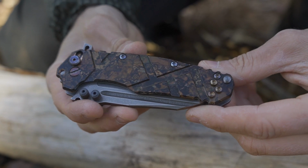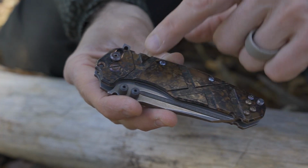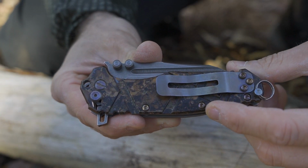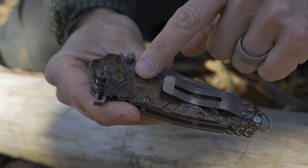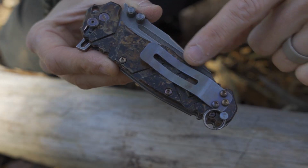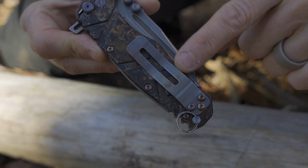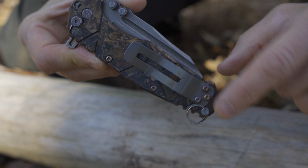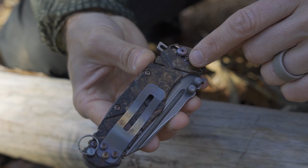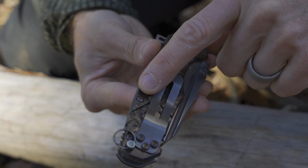Now, as we look through all of the hardware, very interesting hardware overall, you will notice that it's got flame finish on all of the hardware, which is really nice, and it does lend very well with the patina, which is definitely cool. And in addition to the flame finish on all of your hardware, you also have a bit of a flame finish on that steel pocket clip. So again, very unique and very interesting. Beefy hardware all the way around. I would say these are at least probably a T10.